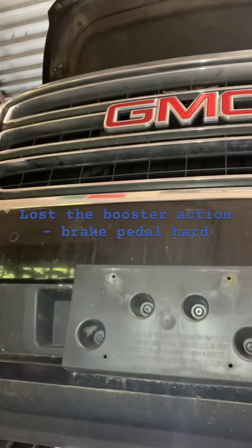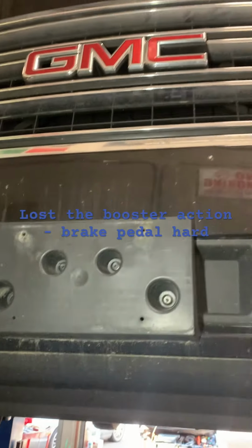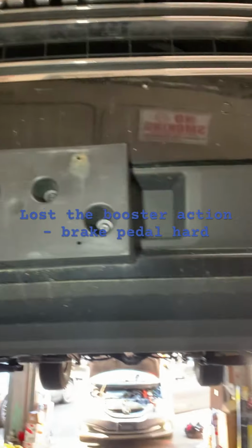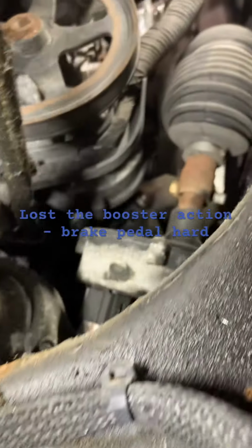Alright, tubers, this is a 16 Yukon Denali with a problem with a brake booster. It lost the boost. The brakes are there, but it lost the boost. They changed the booster, and it didn't help. It shows a vacuum leak as a code, and the problem is this vacuum pump.